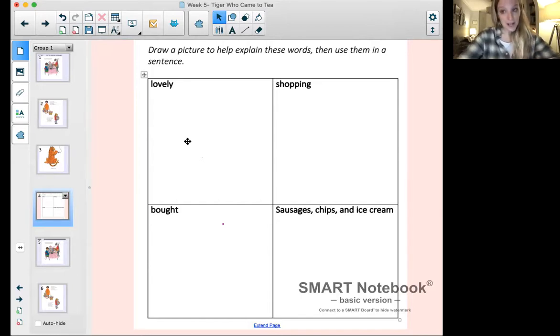A next step challenge would be to write a sentence using each of those words. So for each of those pictures that you draw, can you label a sentence below to use that word in a sentence? So a little bit of a challenge for you today. You have to practice your reading. You have to draw pictures to show what those words mean. And you have to write a sentence using that word. And it can be a word from the story, but it's even better if you can use it in a different sentence. That will be even better.